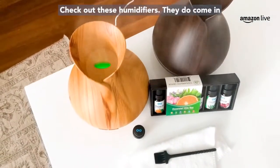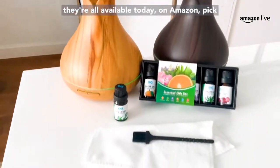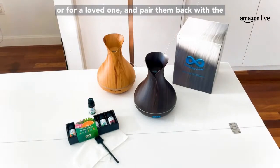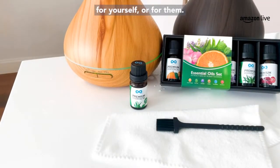Check out these humidifiers. They do come in these two lovely colors, light and dark, and they're all available today on Amazon. Pick up this set of six essential oils for yourself or for a loved one and pair them back with the essential oil diffuser for a lovely gift, both for yourself or for them.